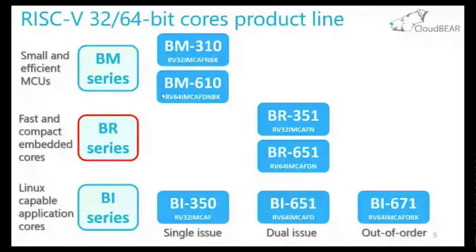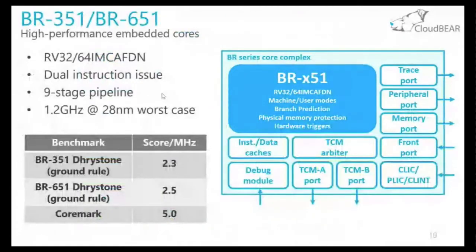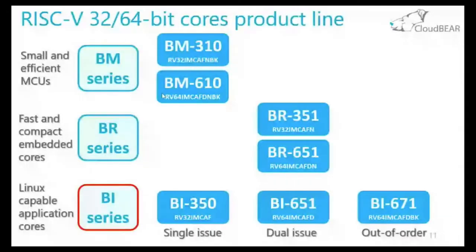The BR series, like I explained, is a dual issue, 9-stage pipeline, also quite heavily featured microcontroller, which can be clocked at 1.2 gigahertz in 28 nanometer and has a competitive performance level with other vendors. Regarding the BI series, I will focus today on the BI671, which is our flagship core, and for other cores you can refer to other presentations and our website.